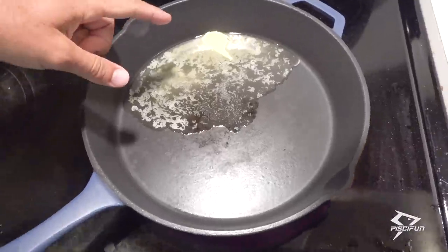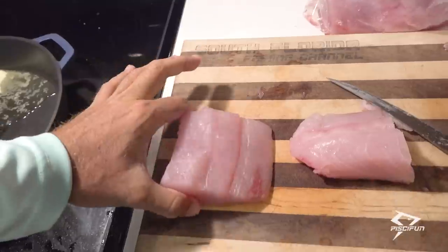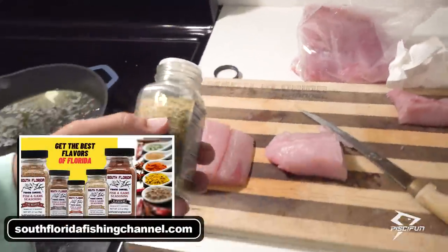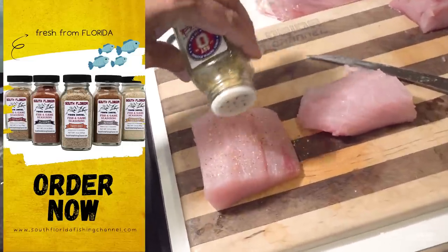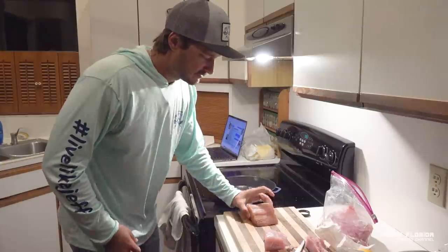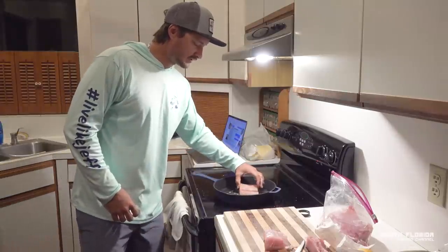I got some butter heating up in a skillet and then we're gonna take our piece of amberjack. We're just gonna lightly season it with some salt. Actually, we're gonna season it with our lemon pepper. I think lemon pepper's got a nice morning zest to it for this early in the day. Our butter's got a little sizzle going. Then we got our lemon peppered steak of amberjack going right into that butter.